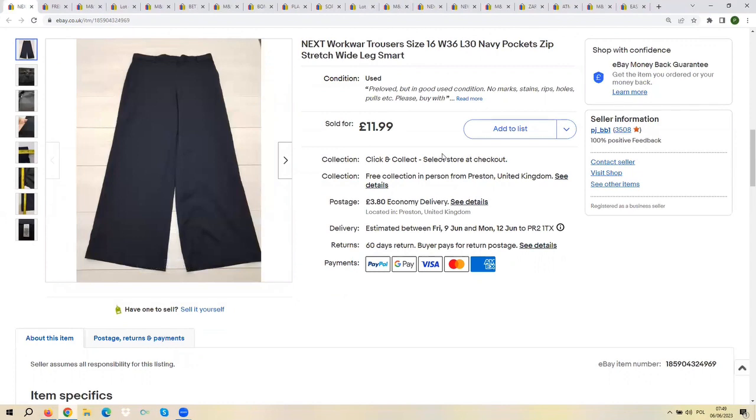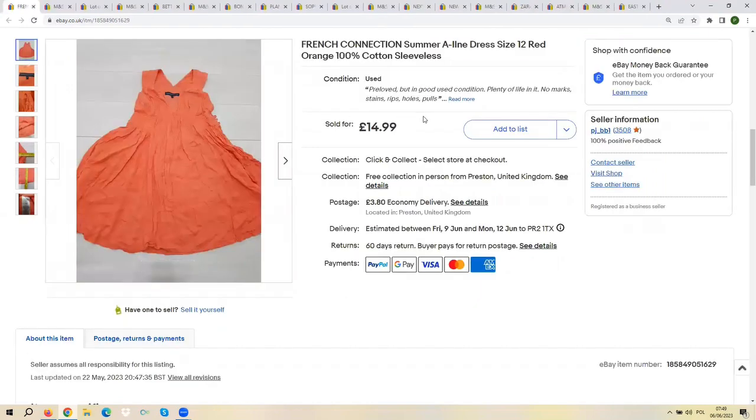These next workwear trousers, they were size 16, navy in color, 11.99, but the customer has applied a 10% coupon on top of that, and obviously postage as well. This French Connection summer A-line dress, this was size 12 only, but 100% cotton. I had it for 14.99. Customer came with an 11.44 offer, strange offer, and I said, you know what, it's only size 12, and I have accepted that offer, and she paid.